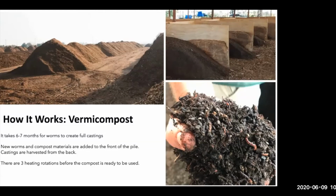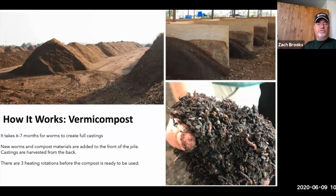It takes us 2 to 3 months to do the pre-food composting, and then 6 to 7 months for the worms to consume all of the organic material. New food is fed to the face of the wedge. The worms will follow the food across the face of the wedge, and what is left behind is as close to pure worm poop, worm castings as we can get.